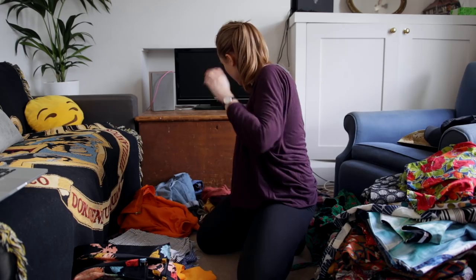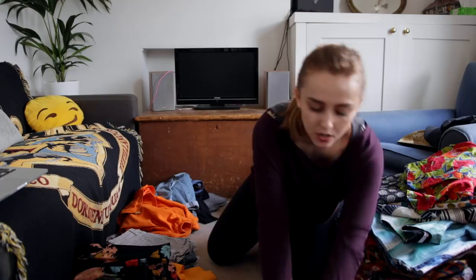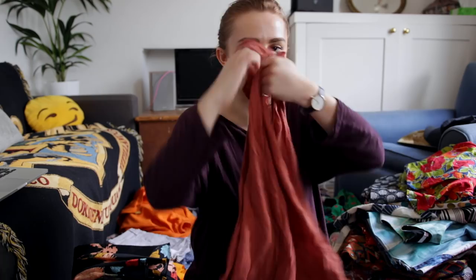That's fine. Right, we have back here trousers and like vest tops and then pajamas and play suits and dresses. Let's do the vest tops first. Again, these are all like summer. This I love, always wear in the summer. This one, not so much.